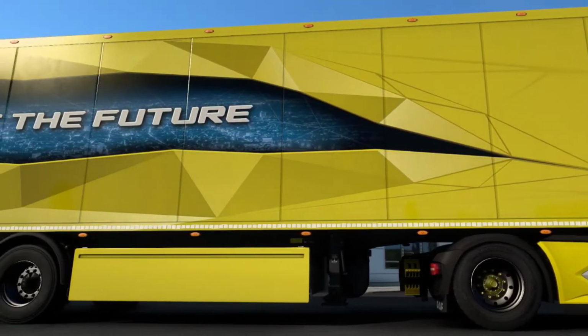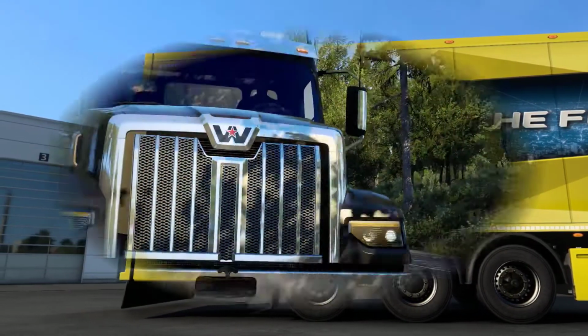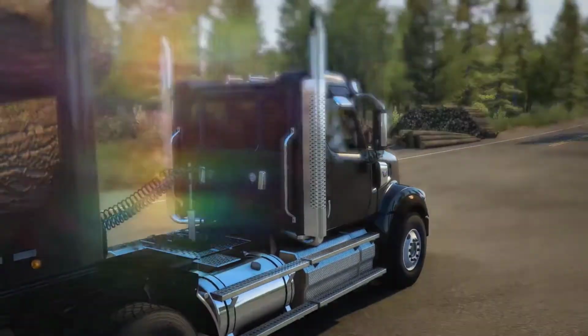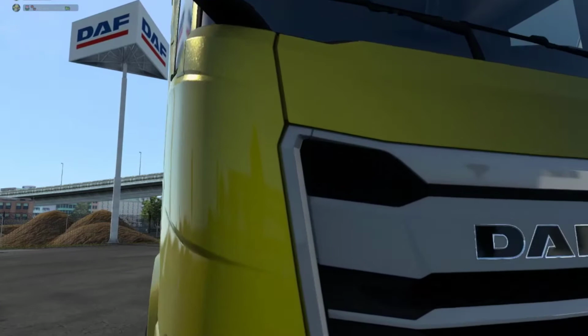Czechia. This is the second time that SCS Software is able to release a new truck in one of their games, together with the in real life reveal of the truck. The first time was with the Western Star 49X for American Truck Simulator, and now they did it again with the DAF XG and XG Plus for Euro Truck Simulator 2.